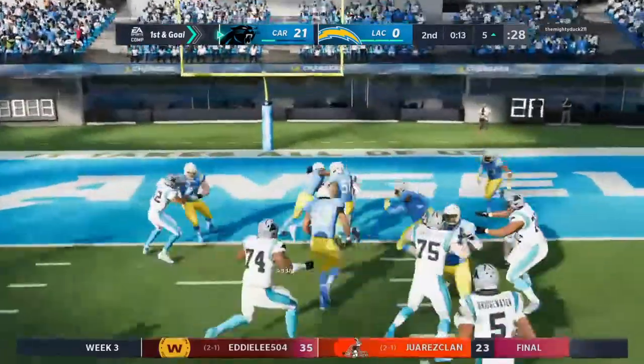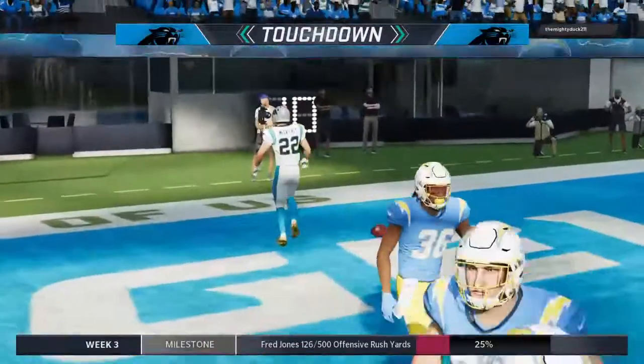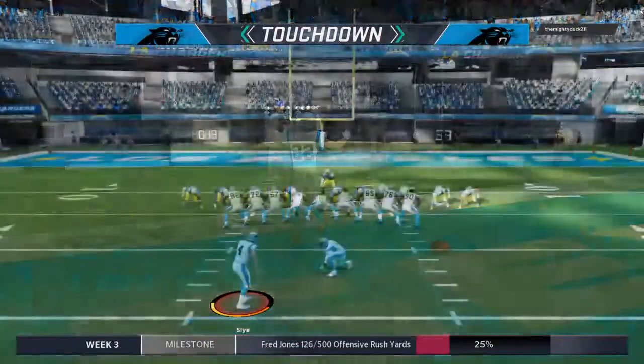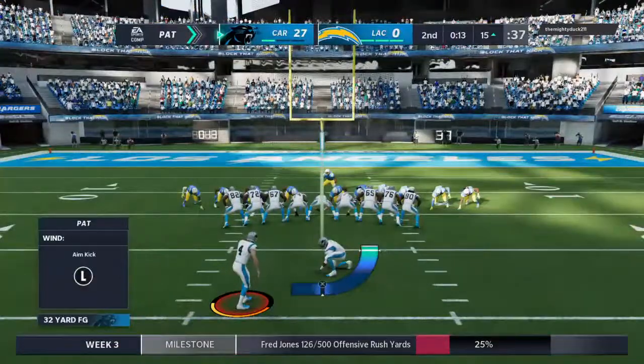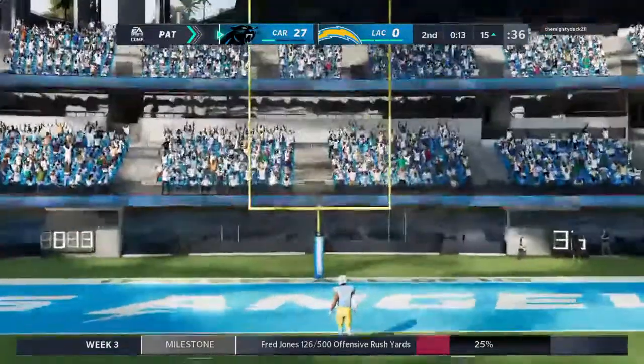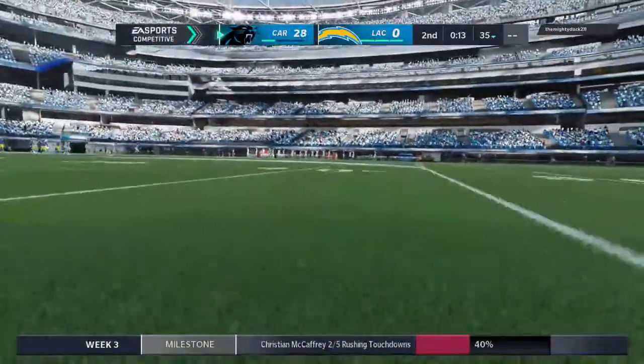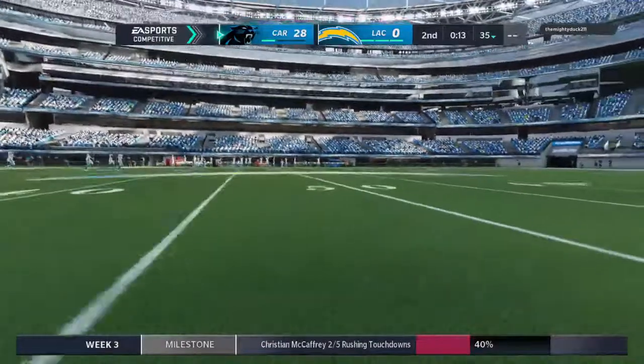They'll try to run with McCaffrey. And he is in. Touchdown, Carolina. Christian McCaffrey as the first half is winding down. And the Panthers are able to grow their lead. It's good, and they stretch their lead to 28-0 now. Panthers 28, Chargers nothing.